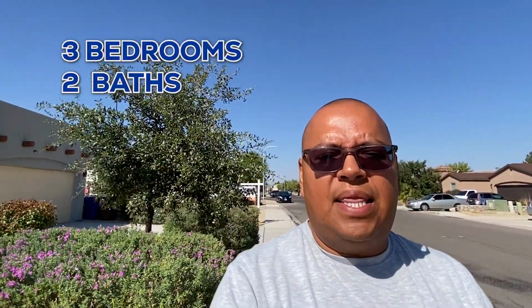It has skylights throughout, spacious bathrooms, 3-bedroom, 2-bath. It has granite countertops, double oven. Comes with 21 solar panels, guys, and it also has a space for an RV, as you can see back here. Okay, it's a really beautiful home. Let's drive through the community.